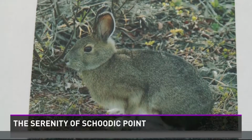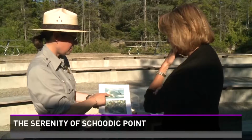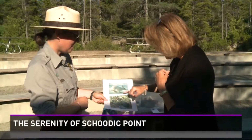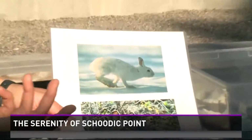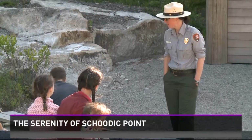The snowshoe hare changes color to camouflage itself during the winter. And that's not all. Really big. Yeah, look how furry. Feet. And if you've ever tried to walk in deep snow, you know how difficult it is, but they've got these built-in shoes. Clearly, adults love this stuff too.